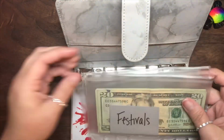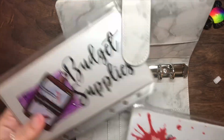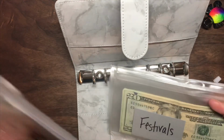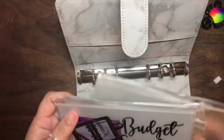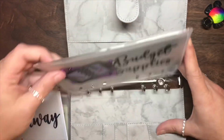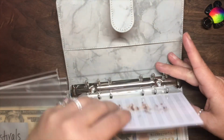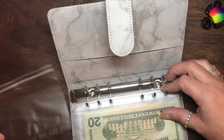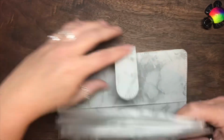But we do have festivals and YouTube giveaway and budget supplies and supporting small businesses. So I will put them budget supplies, YouTube giveaway, support small businesses, festivals, and wood fund. Alright, so we've got that done.